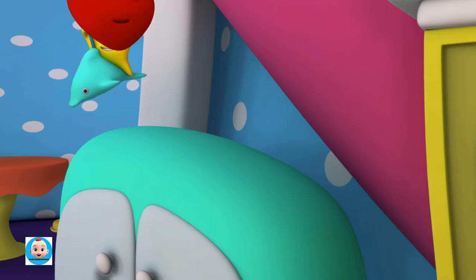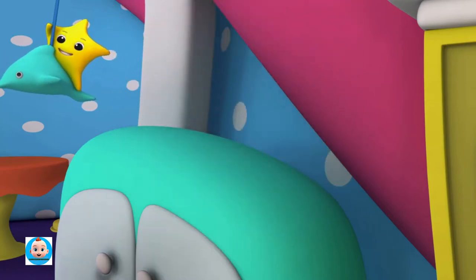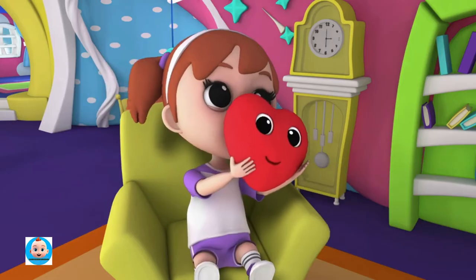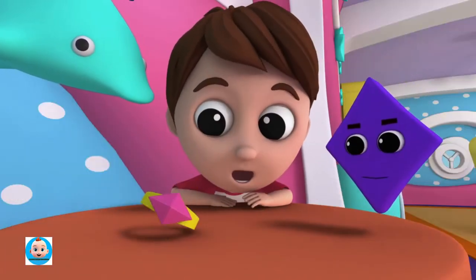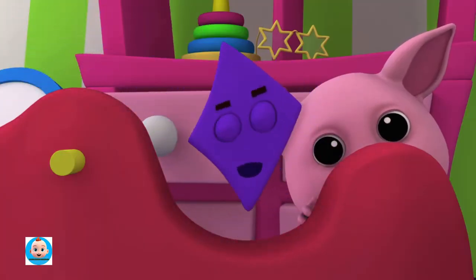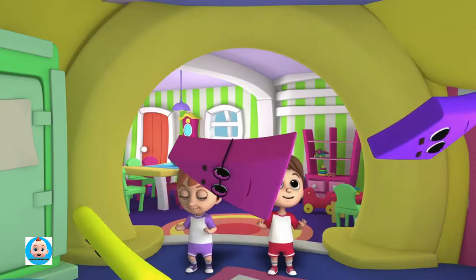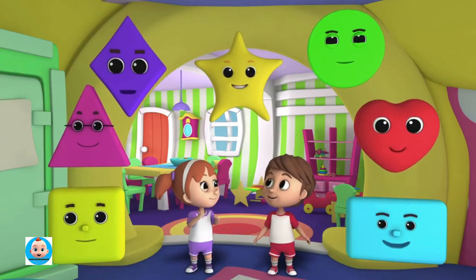I'm a heart, I'm a heart. I'm so curvy and so smart. I'm a really lovely shape. I'm a heart, I'm a heart. I'm a diamond, I'm a diamond. You can see me on a ring. I'm so shiny and so bright. I'm a diamond, I'm a diamond. We're shapes. You can see us everywhere. We're shapes.